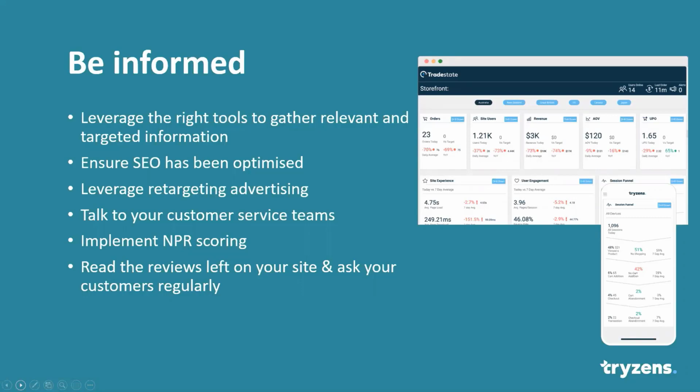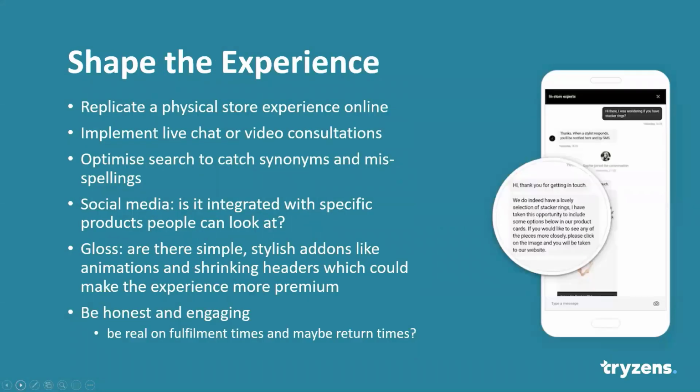So getting the data right to form the right decisions and leveraging your content as your brand work hand in hand together. And then shaping that experience. We can't go to physical stores anymore, but you can use live chat and video consultations. These are relatively straightforward experiences to set up now to give you that pseudo-human interaction, the ability to talk to somebody, to get recommendations, to ask questions, or to see specific products, etc. A lot of brands and retailers are going down that route at the moment.